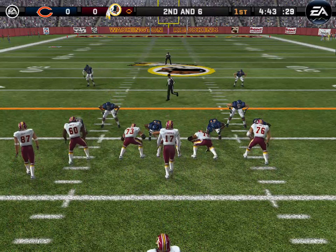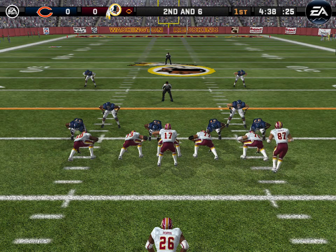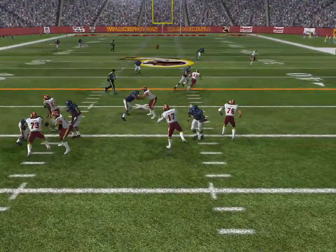Let's go, D. Let's go. Bring it up. The Bears come out in a nickel package. Campbell with a man in motion. Pump faking with the pass.